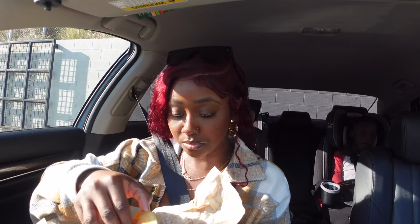I don't know which one is mine and which one is his, but I'm so hungry. I'm hungry too. You hungry? Daddy's going to Chick-fil-A to get you something to eat right now. Of course, the first one I open is not mine.